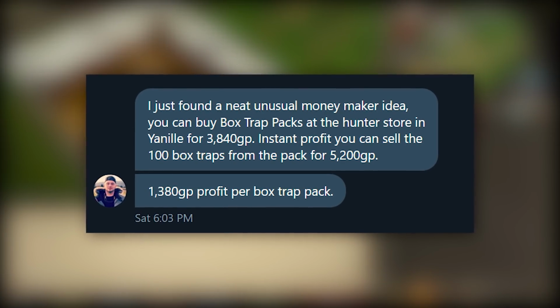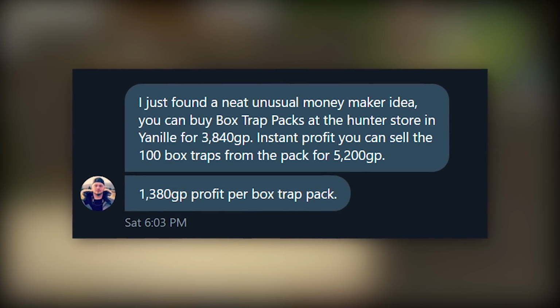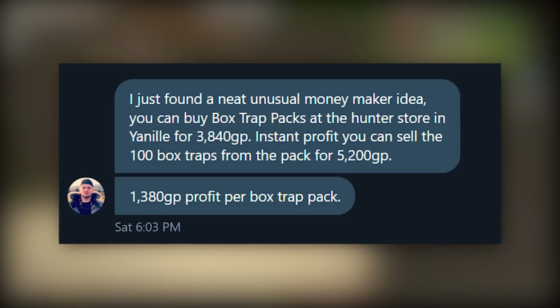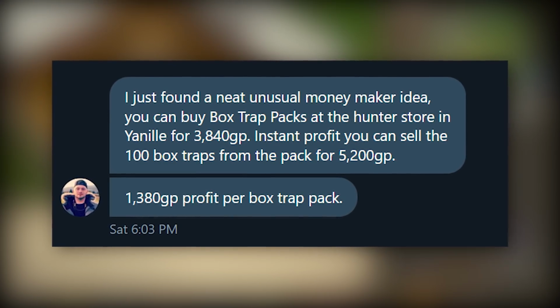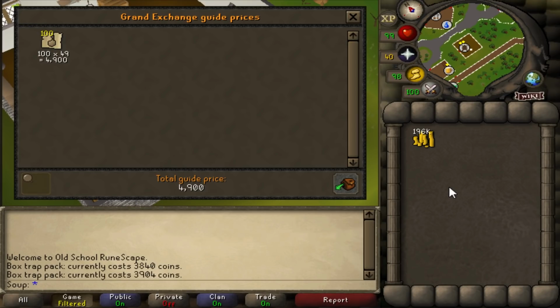Be Realistic on Twitter told me he found a neat, unusual moneymaker. You can buy box trap packs at the Hunter store in Yanille for 3,840 GP, and then you can sell those on the GE instantly for 5,200 GP, making around 1,380 GP profit per box trap pack. If this is true, this could be some really good money.